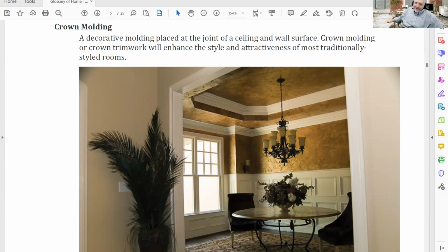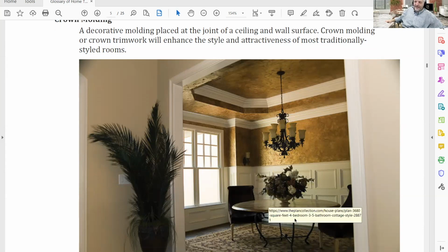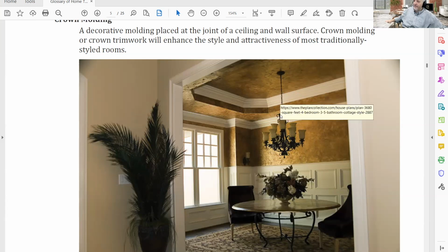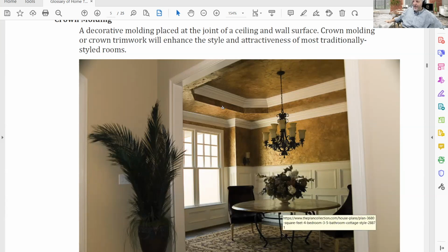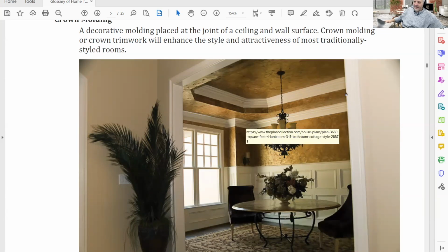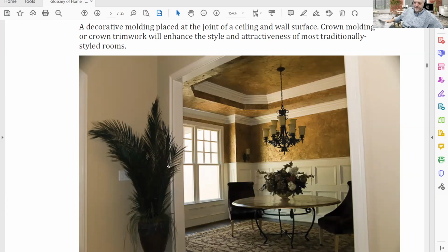And why is it called a tray ceiling? The best I could tell you is if you turn this image upside down, think of a lunch tray at your middle school cafeteria. Turn it upside down, place it against the ceiling, and it looks like a tray. That's how I've remembered tray ceilings. I flashback to middle school cafeteria lunch trays.